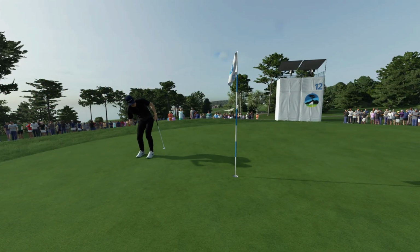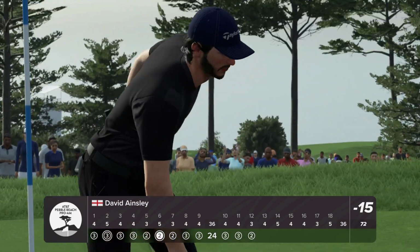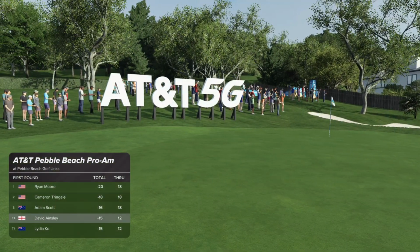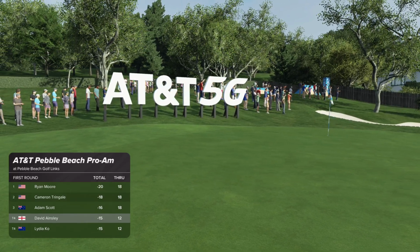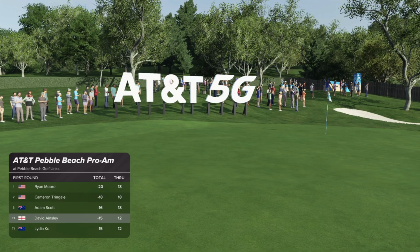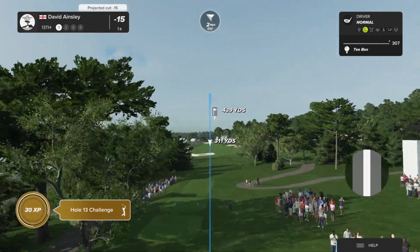Beautiful shot. Trailing by 5 shots after that hole. Rich, let's head to the 13th tee at Pebble Beach, shall we?